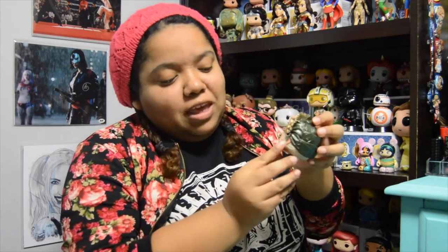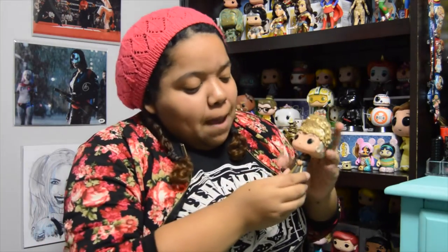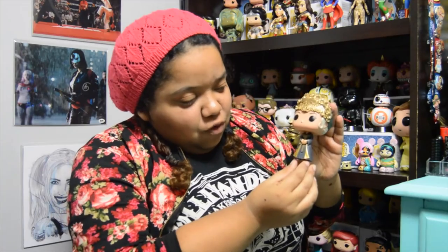You can see her hair, it has like the white or gray, whatever you want to call it, peeking through with the little curl right there. It's incredible. They nailed it. Her dress, now she only wore this dress in the movie for not that long. She wore her other outfit, but they captured the essence of her dress.